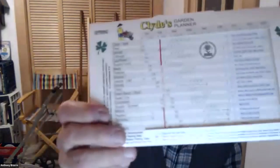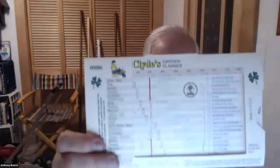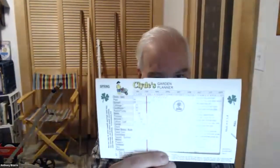One of the things I like to talk about is a tool that my wife found online called Clyde's Garden Planner. Let me hold that up so everybody can see it. Clyde's Garden Planner. It's a slide rule for gardeners. It costs $7. You buy it right from Clyde, or you can get it on Amazon.com. I'll give Kristen the link. You go to Clyde's website. It has a little video on how it works. It's a very simple tool.